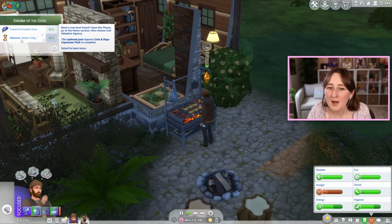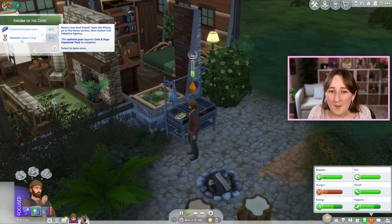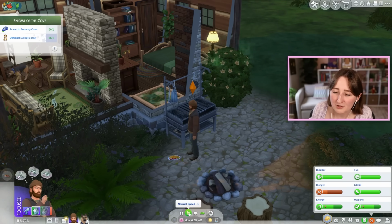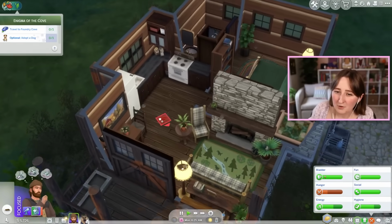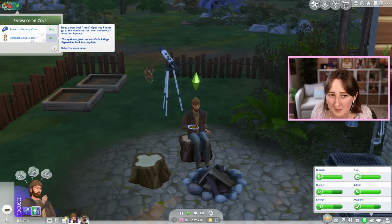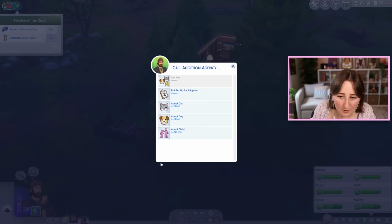So there are some parts of this event that you need packs to complete, but they're optional goals. So if you do them, I think you can just finish the event quicker and unlock the rewards faster. There's no downside to not having them. You won't be punished because you don't own cats and dogs, but I still don't know how I feel about that. All right, well, let's call the adoption agency.